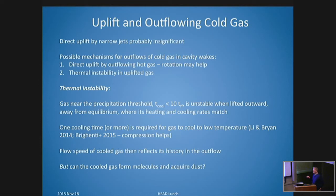What that would mean then is that as this gas comes out, it cools at some stage. It might cool while it's still moving outwards, or it might have turned around and started to fall back in before it really cools to low temperatures. And so then the flow speeds that you see would just reflect the details of the history in the outflow. So this looks fairly reasonable.